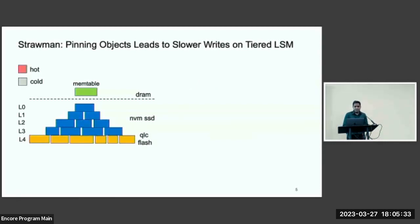So we spent the first year of this project just doing that, building a strawman LSM that retains popular objects on NVM. Here we have the same tiered LSM with SSD files. A put operation writes the object into the LSM, which then gets flushed to L0. Let's say this was a popular object shown in red. Once again, new writes will force this down the tree. And as it gets compacted down, we introduce a special cross-tier compaction that we call pinned compaction, that instead of compacting all the objects down, now retains some of the popular objects in the fast tier.